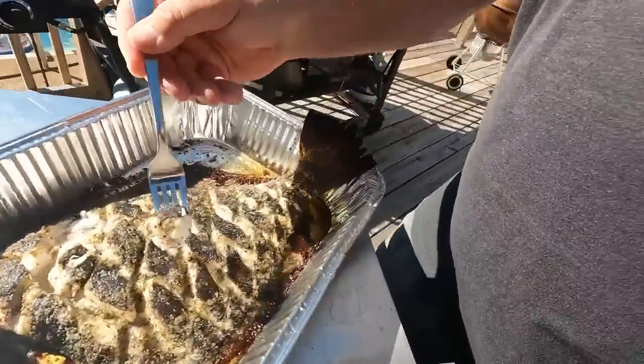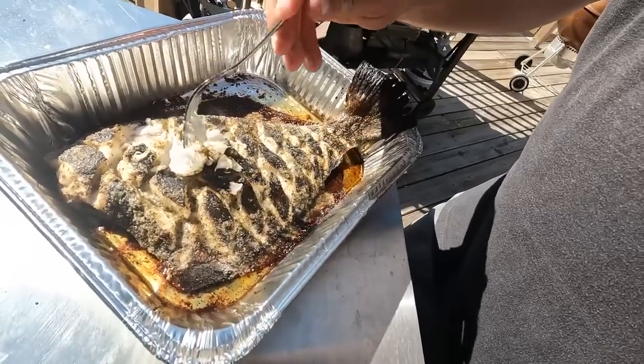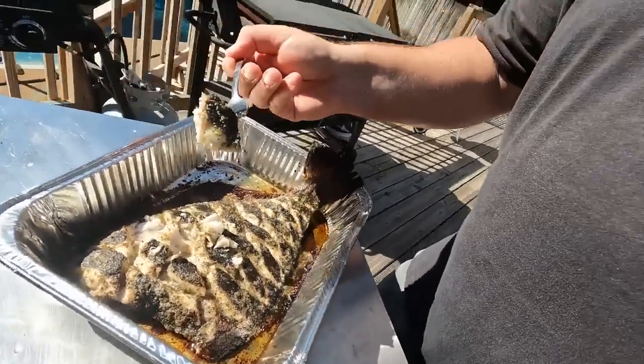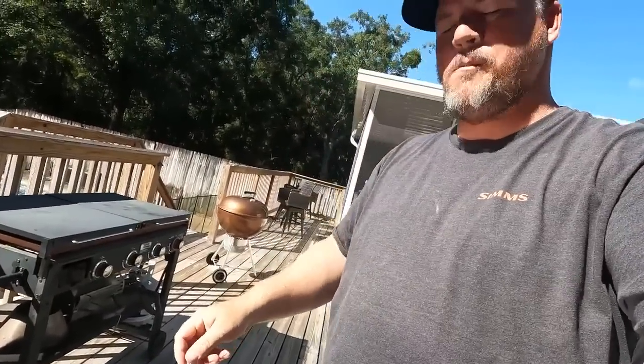I mean, it just flakes off the bone, y'all. Just like that. Nice, juicy piece of flounder right there. All right, let's go in. Y'all, that seasoning is on point. Definitely has like a tangy citrus kick. A lot of good spices and herb in there. I mean, that is really just an amazing seasoning.